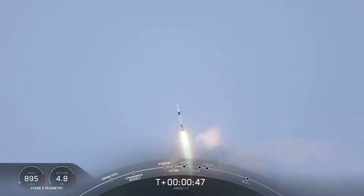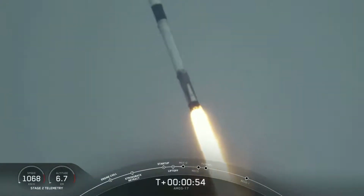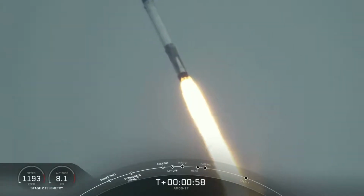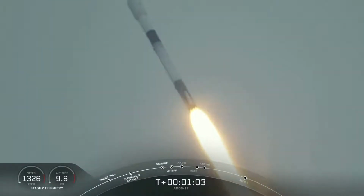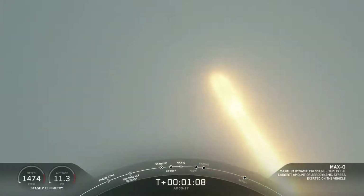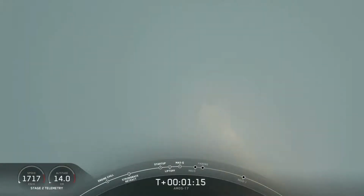Guide power and telemetry nominal. Vehicle is supersonic. Coming up on 1 minute into flight, we're getting ready for maximum dynamic pressure. Vehicle has reached maximum aerodynamic pressure. You've heard the call out. We're through the region of maximum aerodynamic pressure.